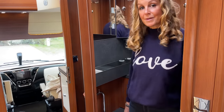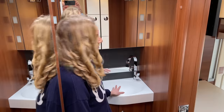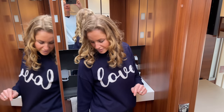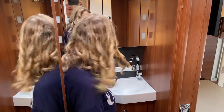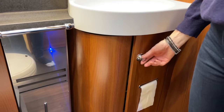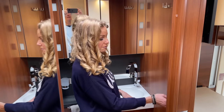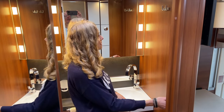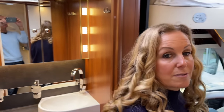And the toilet is not plastic, it's pot. Feels very posh. So this is why they call it the Dreamliner, because you've got a pot toilet and also a lovely size sink. This isn't pot, but really good size. And here's the laundry basket. Two different lightings and little hooks to hang your towels. Perfect.